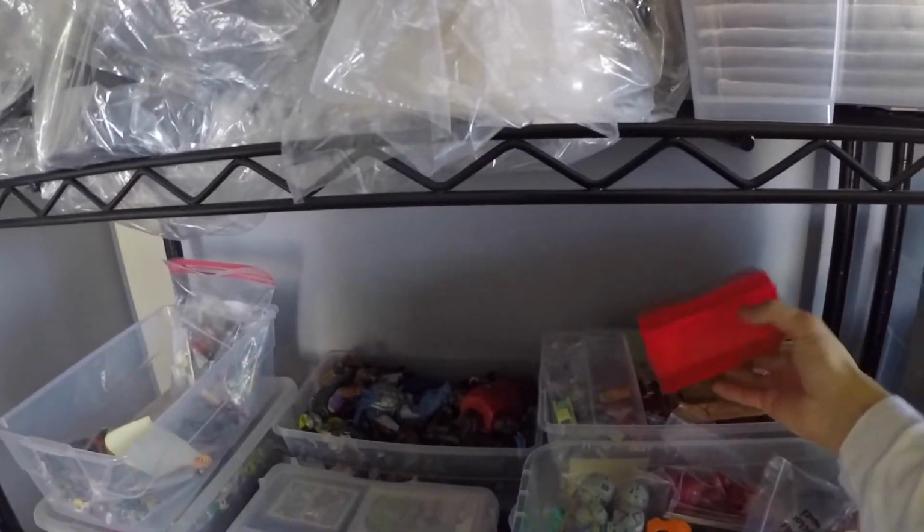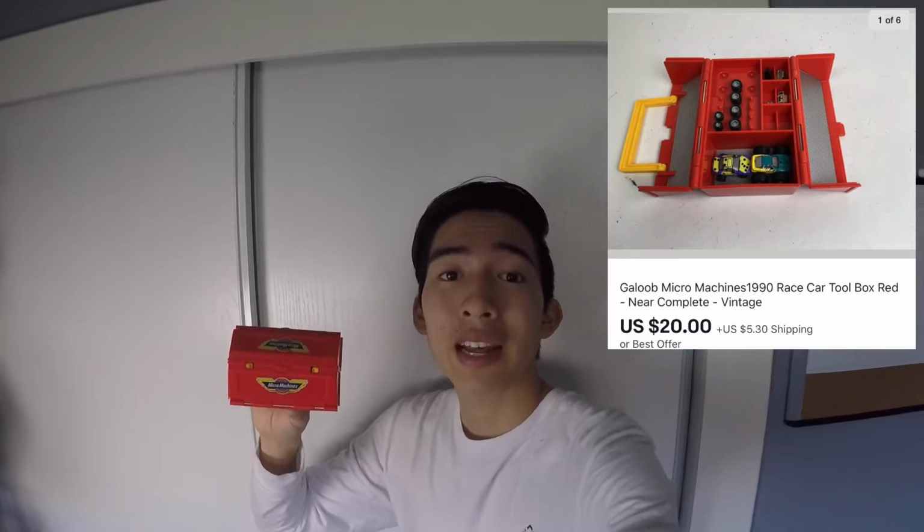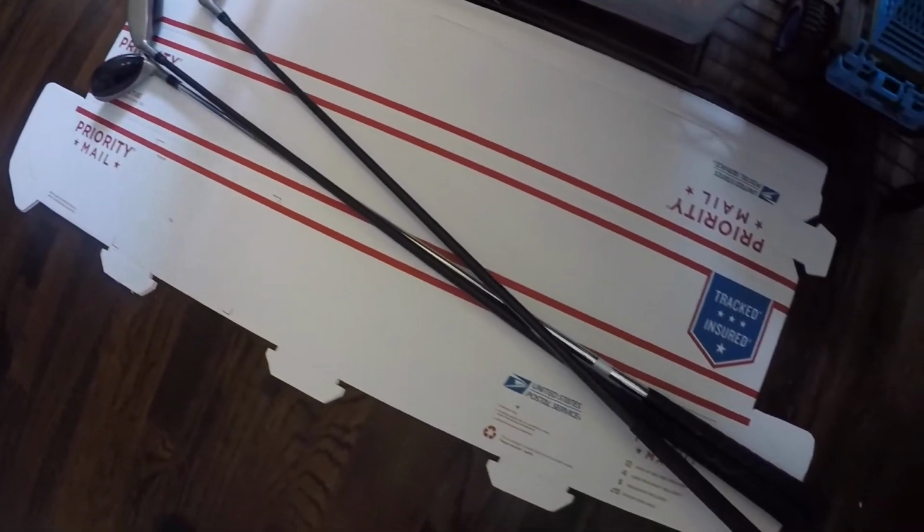Right, last but not least, we have a micro machine sale from this lot right here. It's gonna be this box. So this is like a playset or a container to hold them, I'm not really sure. But it cost me around $3 and I took a best offer of $20 plus shipping. Okay, that's it. We are finally done pulling all the orders. Now let's go ahead and pack all of these.